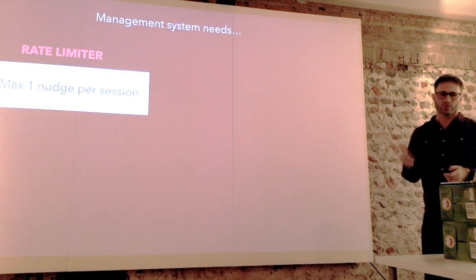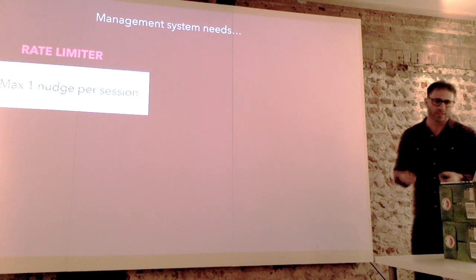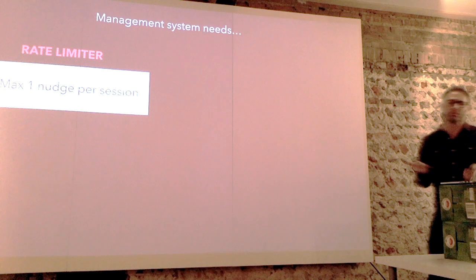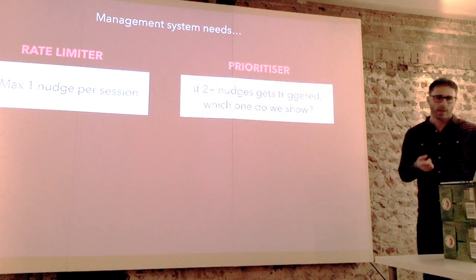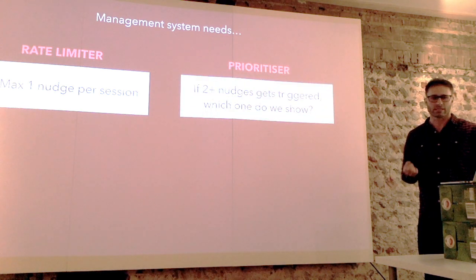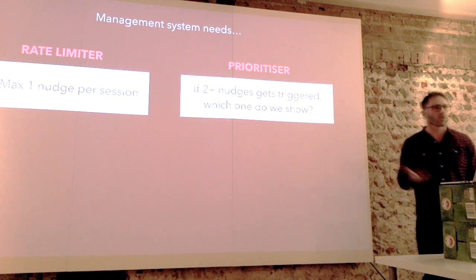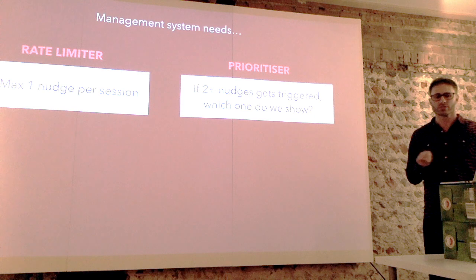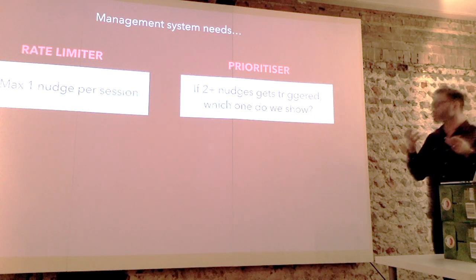So firstly, what do you need in your management system? You need a rate limiter. For simplicity's sake, let's say we only want to show one nudge per session, keeping it simple. We also need some way of prioritising the nudges. So if you're only going to show one at a time, which one do you show? Maybe we can give them a priority score. So if more than one gets triggered, your system will choose the one with the highest priority score.